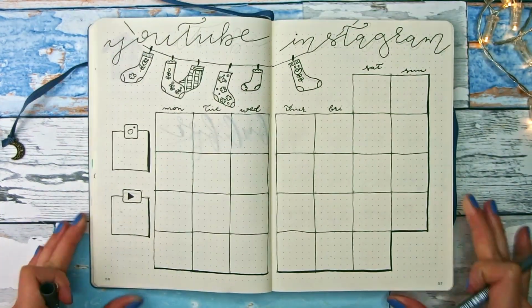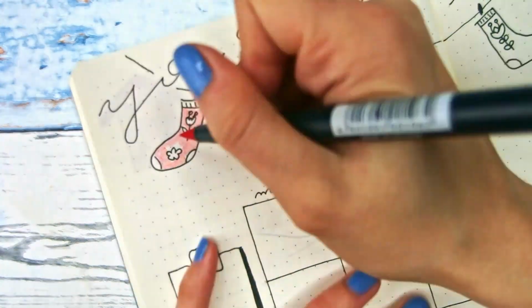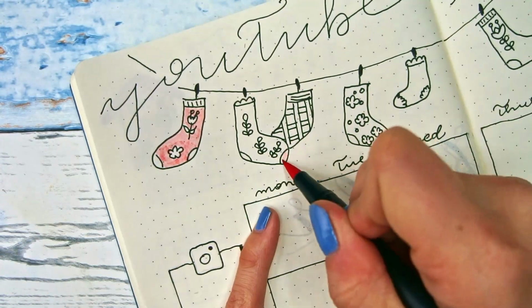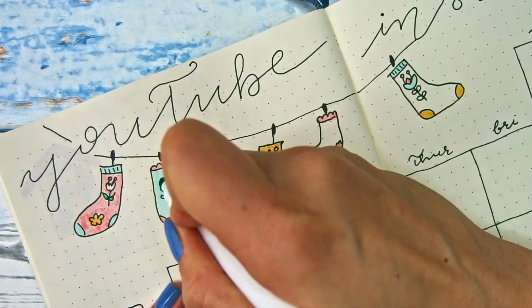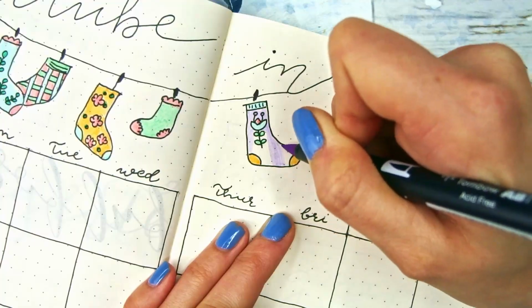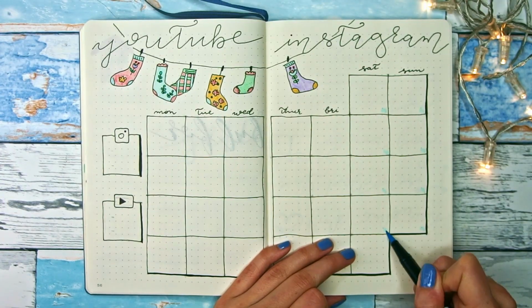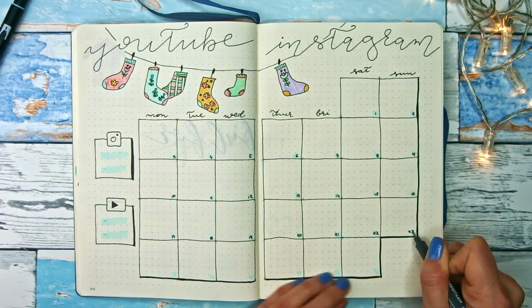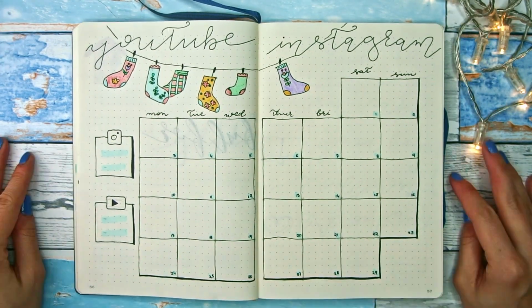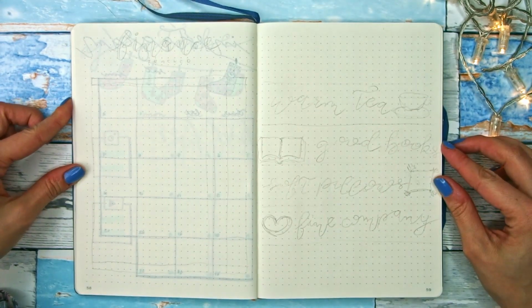And also, I guess, because I decided to do it in this form of a big calendar, that's probably why I decided to do my monthly planning spreads in the smaller calendar layout, because I just did not want to draw out those two big calendars. I don't know, I want to change things up. I want to keep things interesting in my bullet journal.